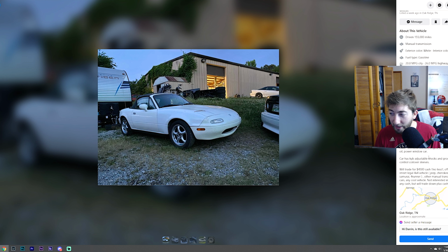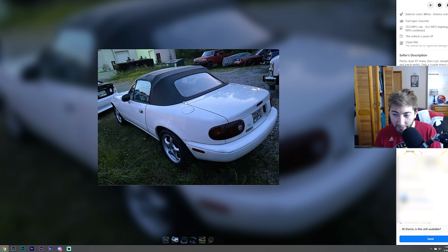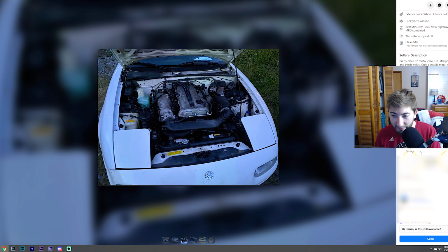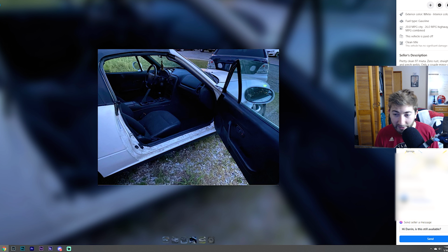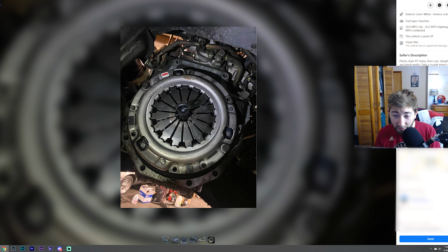The AC works great. Transmission is smooth with a brand new clutch. Has some information about the suspension. Got a decent front photo, rear photo, engine bay. The interior appears to be cleaned out. It is a little dark in here, which is hard to see. Nice side shot where you can see the interior as well. And then there's a photo of that brand new clutch, so you have some confirmation there that the clutch has been changed. That's kind of nice.